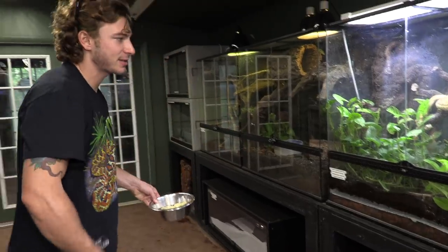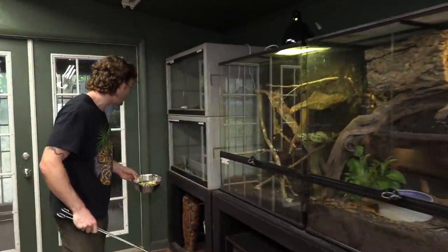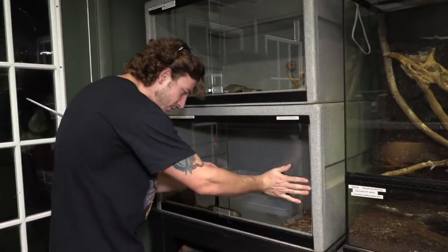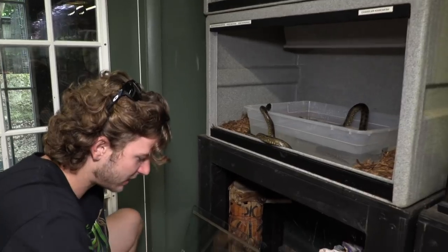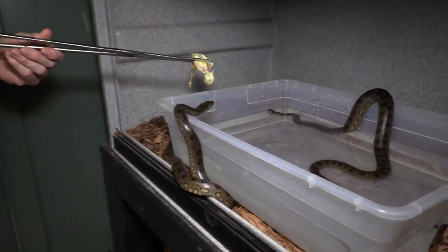All right guys, we're going to come back to the flat-nosed pit viper in between feeding the green anacondas, because she's going to take a little while. We're going to feed these cuties. They're getting big as can be. Both of my little females are growing like weeds. They can already pick up the scent from the chicken here. And they are definitely hungry. Let's get this little lady to get some food first.